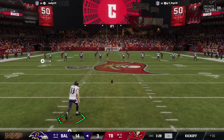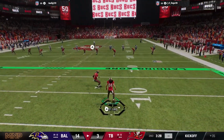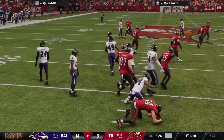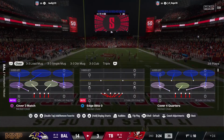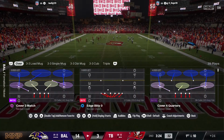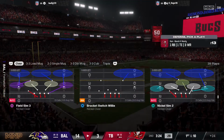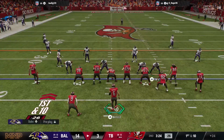All set up. Here's Luke to kick it away. Will begin his return from the 11, and this drive will start inside the 25. First and 10 at their own 24-yard line. Bucs to the line. First and 10.